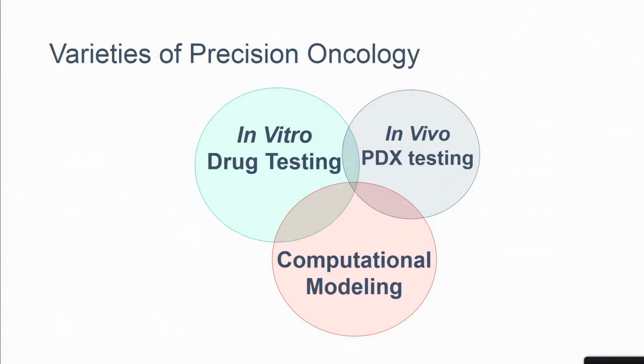The other overview that I wanted to give you is the actual universe of precision oncology and where computational modeling fits into that. So there are three general flavors of precision oncology that we're testing in the clinical oncology clinics. There's in vitro drug testing. It's where you take the cells out of the body and you test it in a dish or some kind of system in the lab. That's also called ex vivo chemosensitivity testing. That's another way of looking at it. There's in vivo, where you take the cells out of the body and you put it into an animal, and you then treat animals with potential drug or drug combinations. And then thirdly is the computational modeling, which is the focus of this workshop.